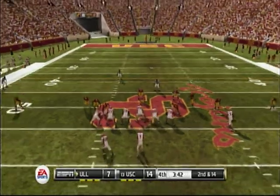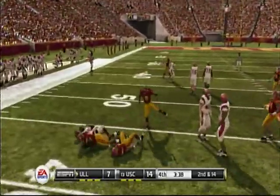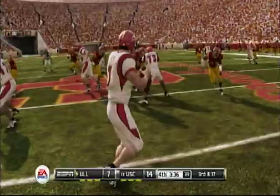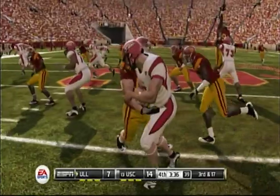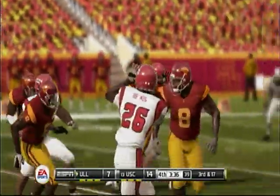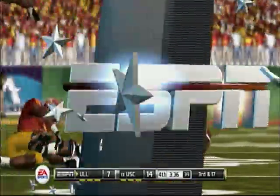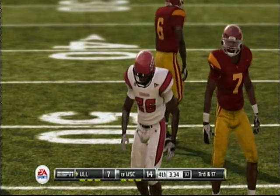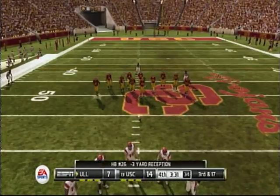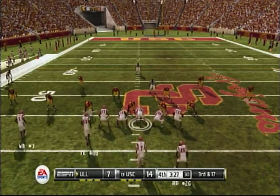Got a man, man, but he's tackled back behind the line of scrimmage. Loss of three. Not much going on there. Those kind of plays will not work against this defense. You can be sure of that. Well, they've converted one third down play on this drive, and now they're faced with a third and long.